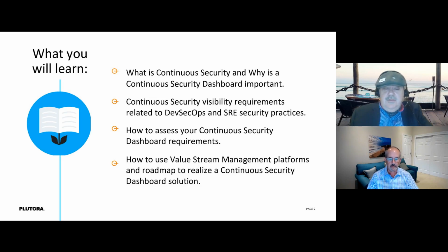Yeah. So, as I mentioned, and you did too, enterprises are increasingly concerned with security. There's a need for clearer visibility over the different sorts of security threats and preventative measures to reduce vulnerabilities, reduce the chance for exploits of software deliveries, and also in production defense. So the webinar will basically explain what continuous security is, why an enterprise security dashboard is important, what role that can play. Enterprise security visibility challenges will be explained. We'll provide guidance on how to assess your continuous security dashboard requirements, and how to use value stream management platforms to realize a continuous security dashboard solution.